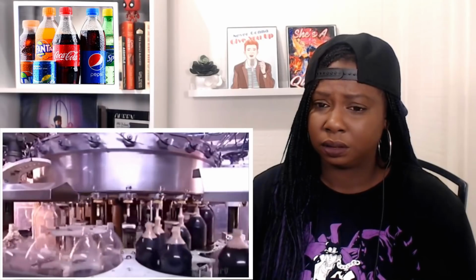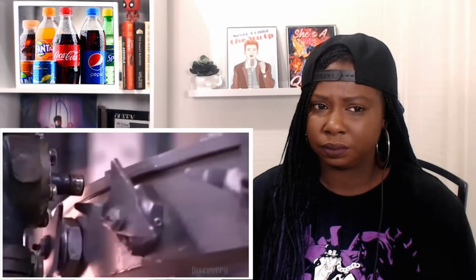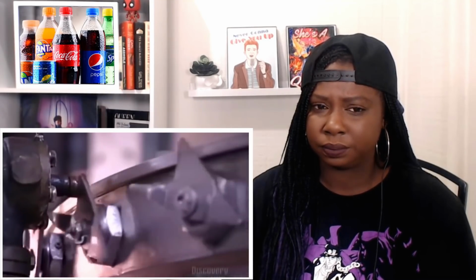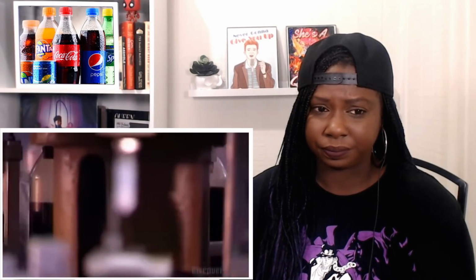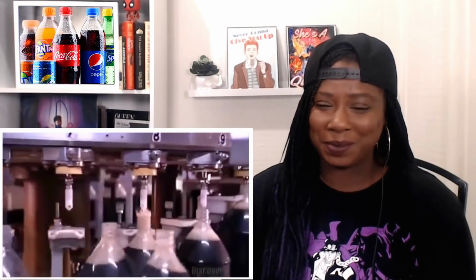Then, and only then, do the bottles travel to the filling machine to be filled with soda. Remember, the earlier machine was not the filling machine. That was the rinsing machine. And this is the filling machine, seen here, fills the bottles with soda. The rinsing machine only rinses out the bottles beforehand. It does not fill them with soda. Please do not confuse the two. I won't. What the hell is that? What kind of soda is that?